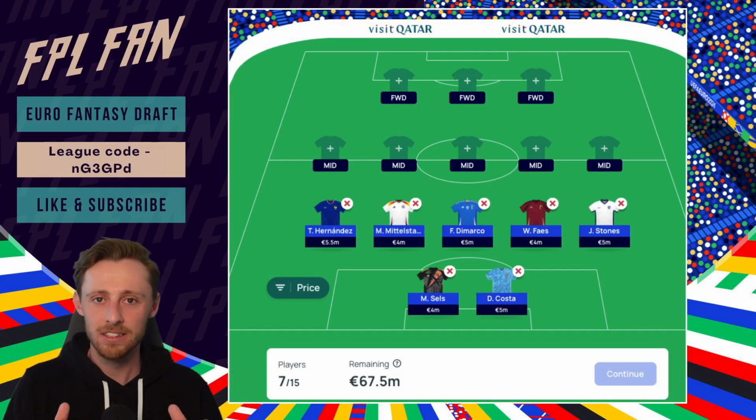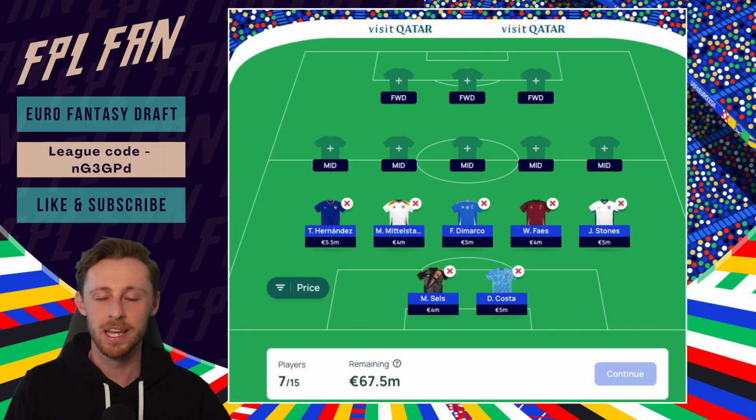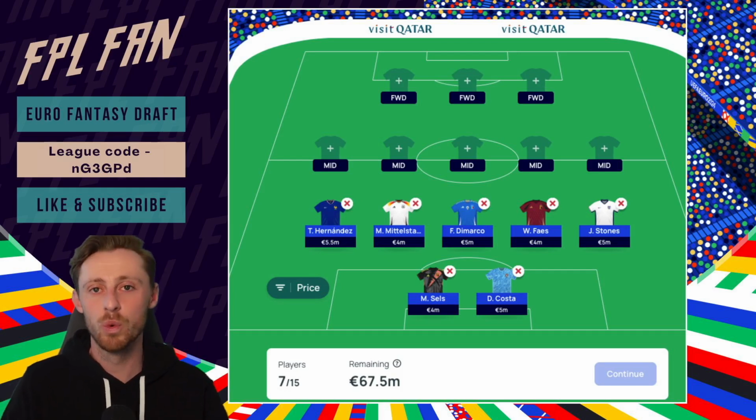If he does start in the upcoming friendlies with Germany, there is one today, which is good news, that at 4 million, this guy is locked into every single team, and he will just be basically a mainstay in everyone's. So Mittelstadt is a brilliant option, but we really do need to monitor those friendlies. And of course, I will update you as soon as we see anything from Germany.